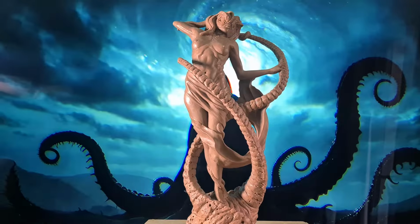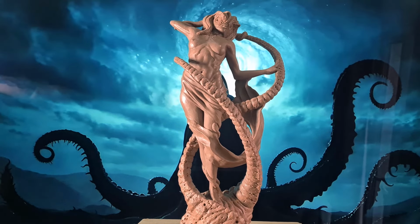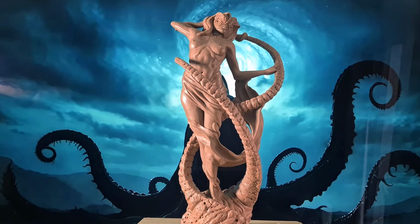Right, so there we go. I'm quite pleased I actually finished the sculpture. Obviously I've got a few others that I need to come back to, but I'm quite pleased with the way this one came out. So I think that's it for the time being.